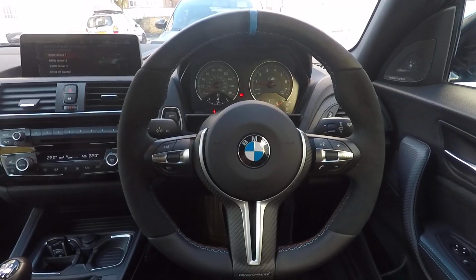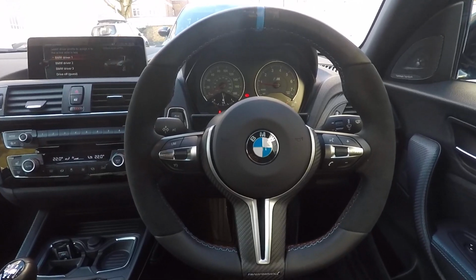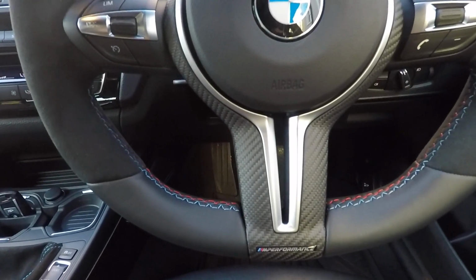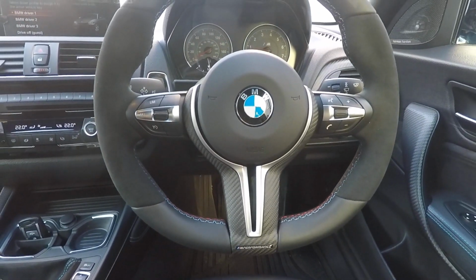I've got Alcantara on the left side, Alcantara on the right side of the steering wheel, leather on top, leather at the bottom with the blue strip at the top, with the M tri-color stitching on the inside, with an open pore carbon fiber finish for the cover.